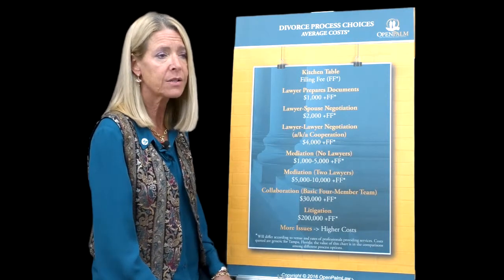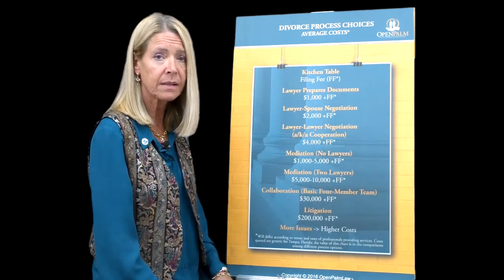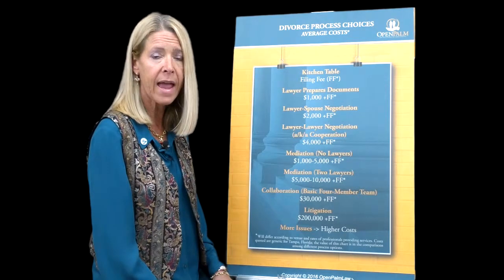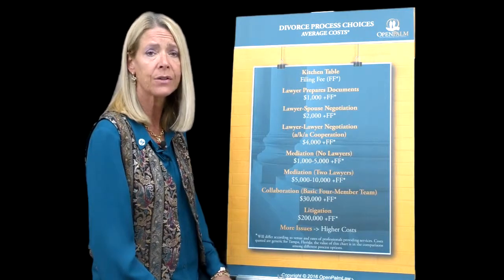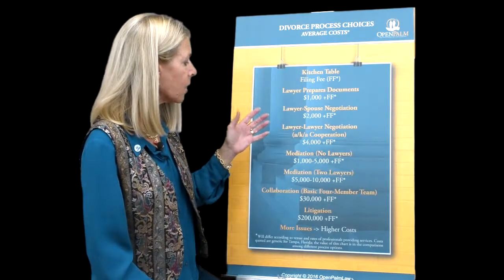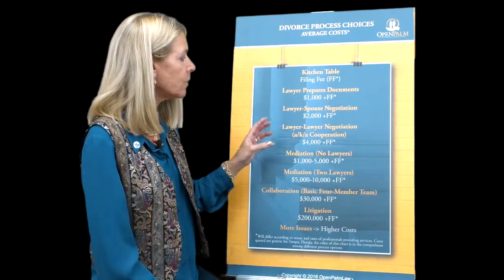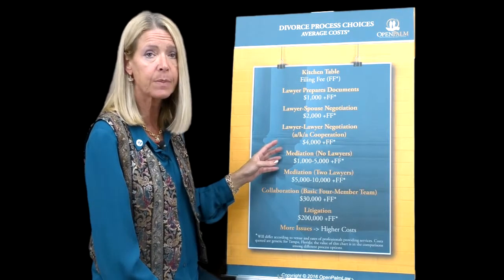Of course, I've had clients who've managed to spend a lot more than that. I've had some clients manage to spend less. The fact is that if you're headed for court, and you end up settling on the courthouse steps, you could still spend $100,000 each, because it could have cost you that much just to get there. So these processes are a little more manageable in terms of cost, and it's a little easier to estimate exactly how much you're likely to spend.